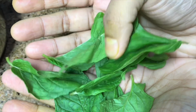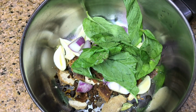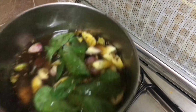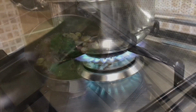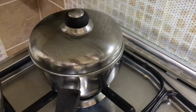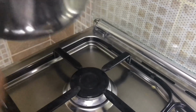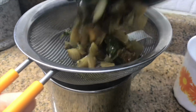Now this is mint leaves just for a flavor. If you get Tulsi leaves or Basil leaves, do add it. It's a medicinal one. I didn't find here, so just skipped it. Add 1½ cup of water. Cover and boil it. When it starts boiling, reduce the flame to very low and let it simmer for at least 5 to 10 minutes. Strain and have it hot.